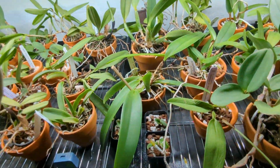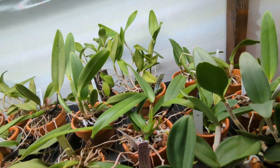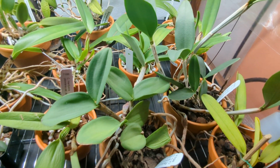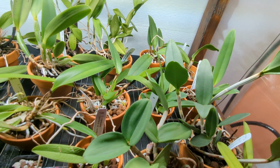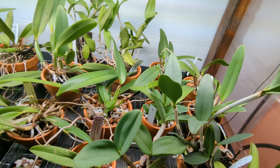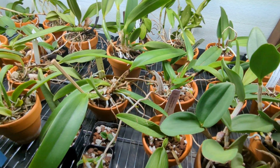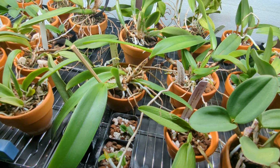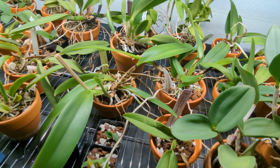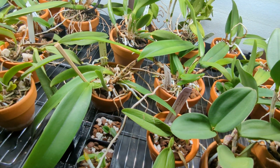Down here, where all my orchid seedlings are and some of my smaller plants, things are going pretty good. They did not suffer nearly as much from the lack of light. I think just the bigger orchids need light to sustain themselves and produce sugar and stay vibrant and not rot. But like I said, 90% of my plants made it out, except for the few plants that have always kind of been borderline in my conditions.